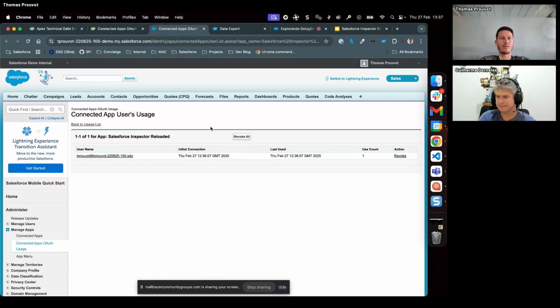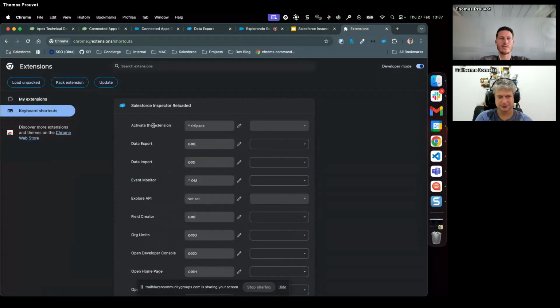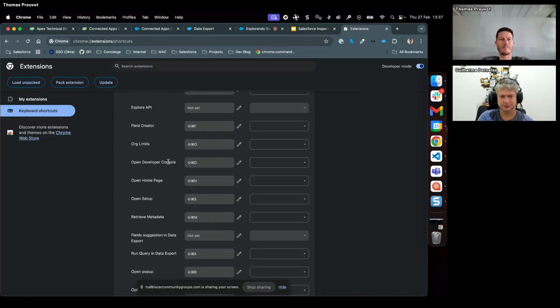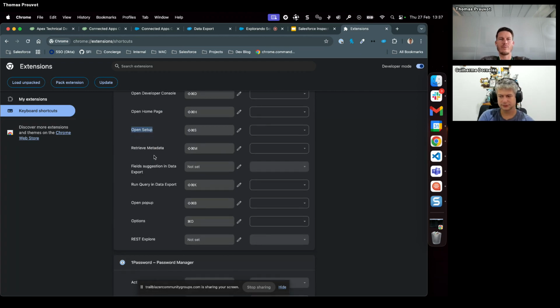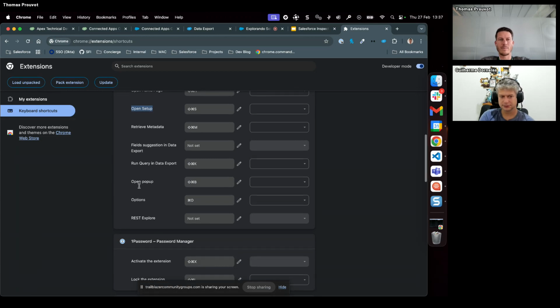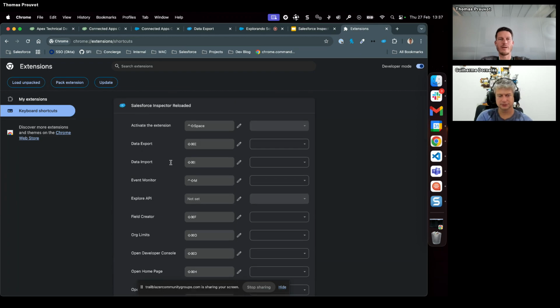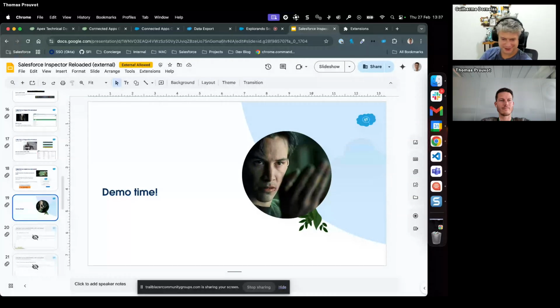Now, I did not forget Lucas' request about the keyboard shortcuts. Now we can see all the shortcuts available for Salesforce Inspector Reloaded. So activate the extension, data export, import. All the pages of the extension have customizable shortcuts. And you also have the opening of the developer console, homepage, setup. This is, I think, only on the beta version for now. And you have open pop-up, run query and data export, all the shortcuts available for the extension. Cool. I think it answers the question that Lucas sent, right? Okay.